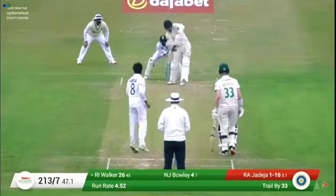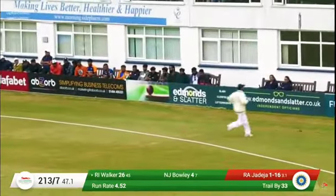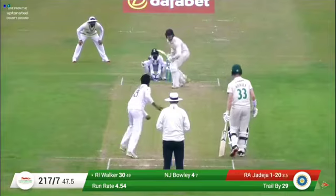Right there, Jadeja drops a little bit short. Walker pulls him over mid-wicket. Gathers pace, having bounced off this rock-hard surface. And the Walker picks up 4 and moves. To finish the over, Jadeja is in.